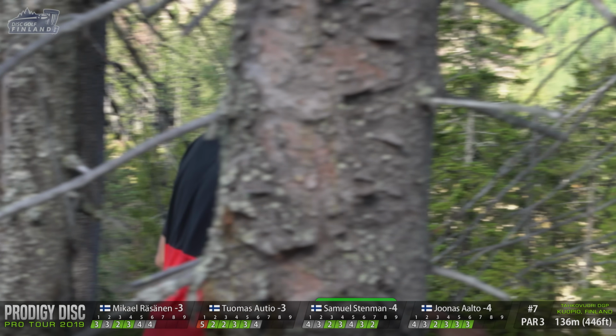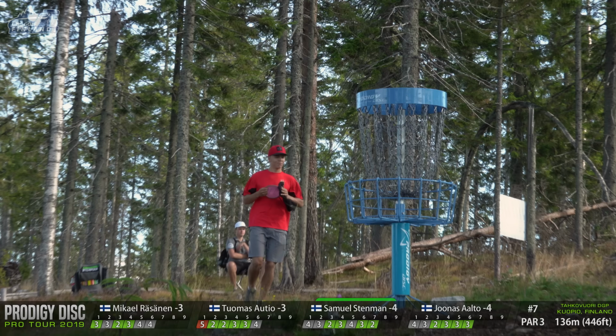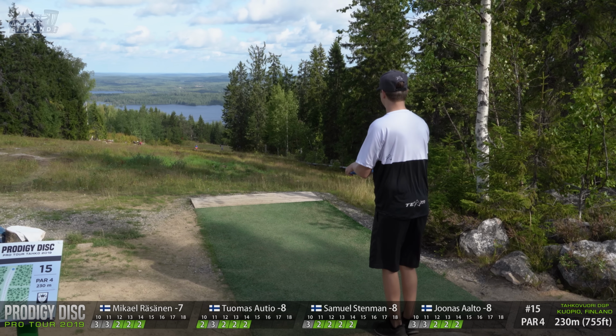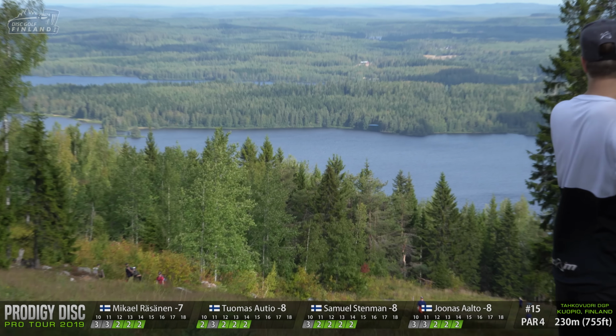The wind coming from the right side to the left just makes that putt so hard. He glided it right into the basket. 230 meters with this much downhill might even be gettable. As crazy as it sounds, I would love to see that.